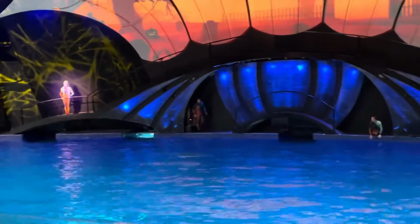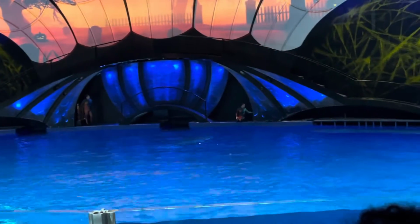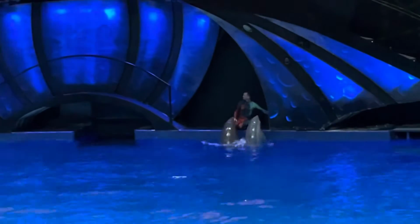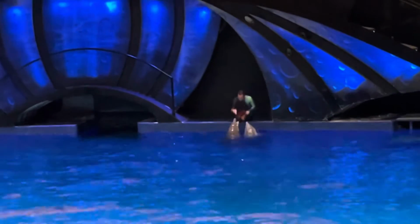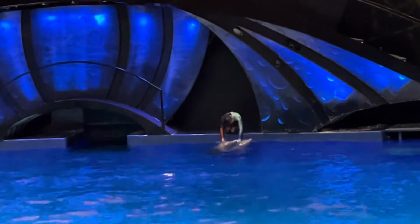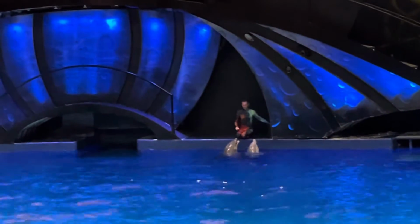But did you know our relationship building process actually starts outside of the pool? We as dolphin trainers spend a large amount of time simply sitting by the pool, learning and observing all of our dolphins to find out what they find most reinforcing.